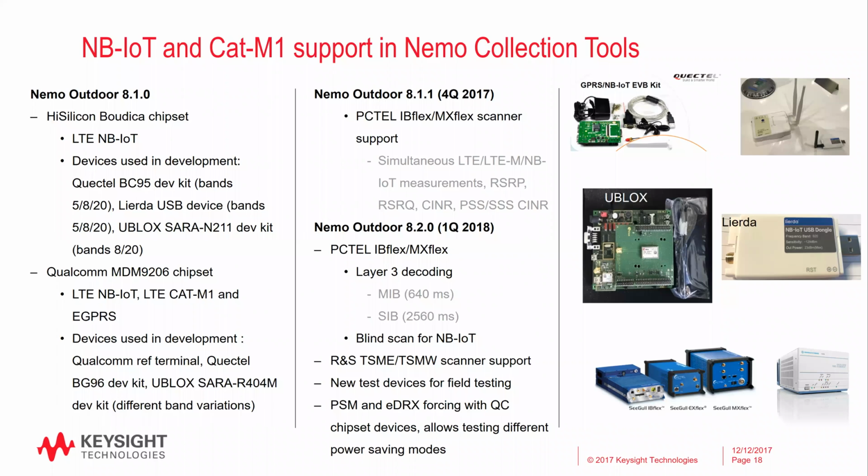We are also enhancing our IoT implementation by allowing users to force the PSM and eDRX mode while using Qualcomm-based chipsets, allowing the testing of different power save modes.